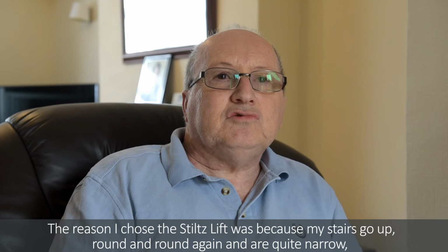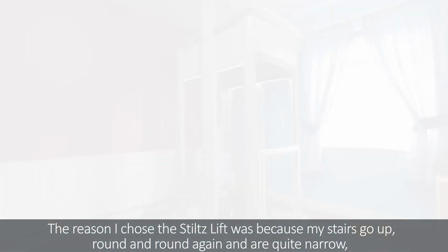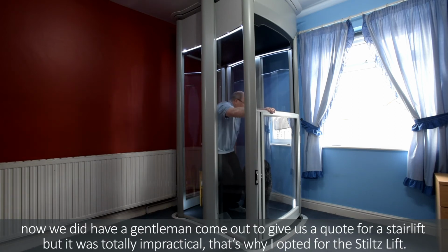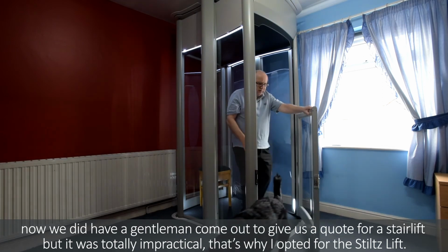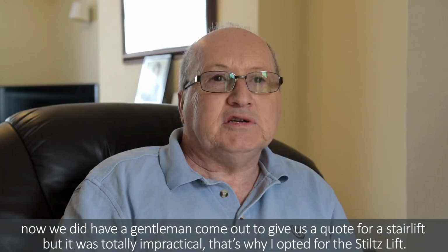The reason I chose the Stiltz lift was because my stairs go up, round and round again, and are quite narrow. Now, we did have a gentleman come out to give us a quote for a stair lift, but it just was totally impractical. That's why I opted for the Stiltz lift.